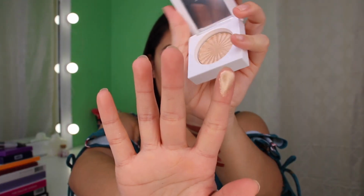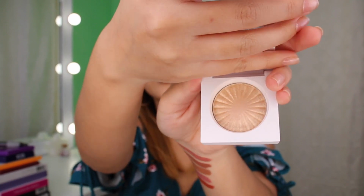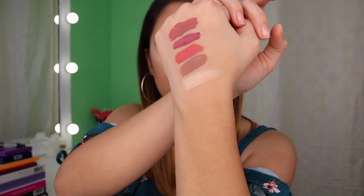Oh my god, look at that. Oh my goodness, look at that. That is so pretty. I know a lot of people have used this, and I know I'm super late, but your girl got it now. It's a mini, so I'm probably gonna run through it very quickly.